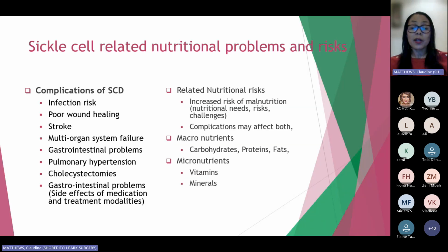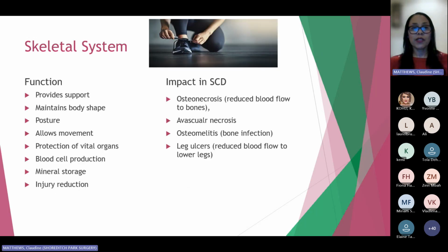Again, this slide is just to say that those problems we will be talking through in the next couple of slides will have related nutritional risks, can potentially increase your malnutrition risk, and can potentially increase your nutritional needs, risks and challenges. That's why I've included these slides as part of this presentation, to highlight some of the complications that you may already be experiencing or know of that other people are experiencing, and how that impacts not only your medical health but also your nutritional health. So the micronutrients and macronutrients that you need to include in your diet to overcome the increased energy requirements as a consequence of these sickle cell related problems: the fats, the proteins that you need, as well as the vitamins and minerals. So I'm going to start off with the skeletal system.